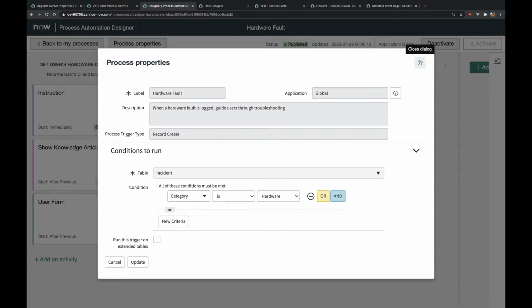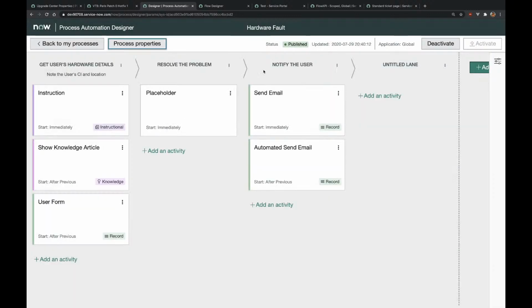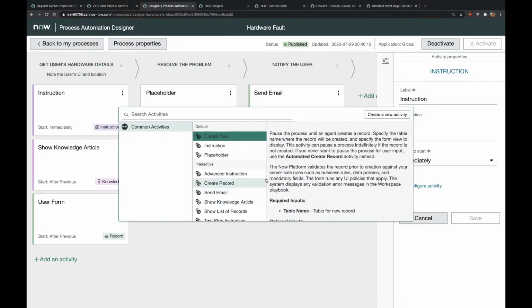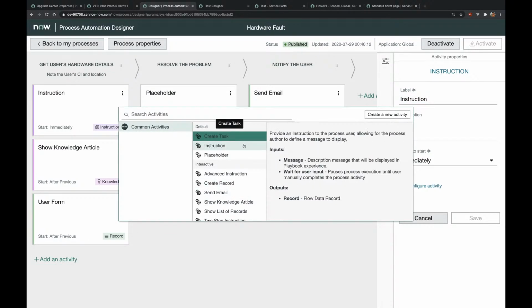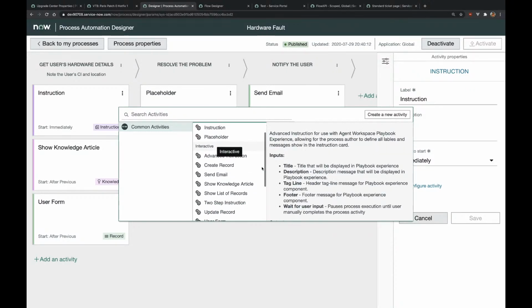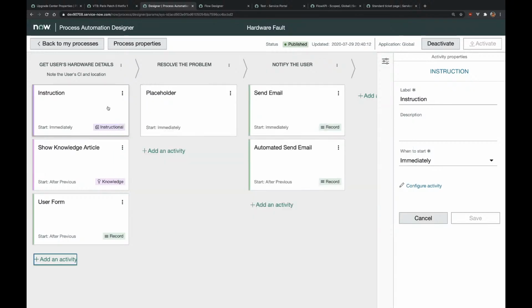Right. So you have a user who's on Agent Workspace. This only really works in Agent Workspace. They log a ticket based on a hardware incident, which is what we've got here. And then the automation sort of starts. You can have all of these different activities. The activities are, let's see the list here. Common activities: create a task, instruction placeholders, which the user doesn't see. These are instructions for the process. Like I want to make a note of this process.